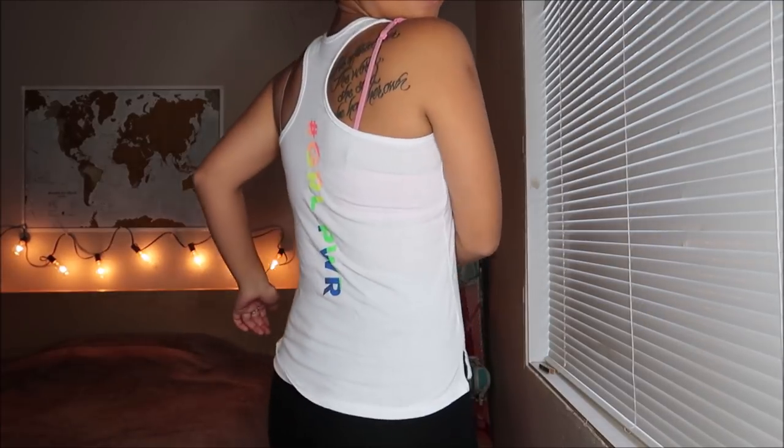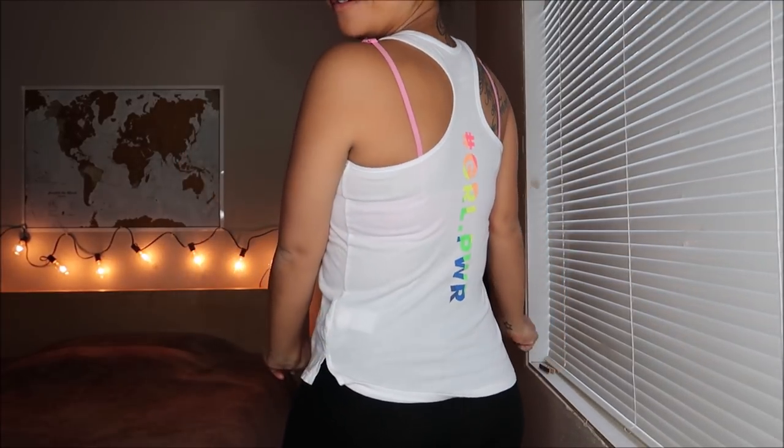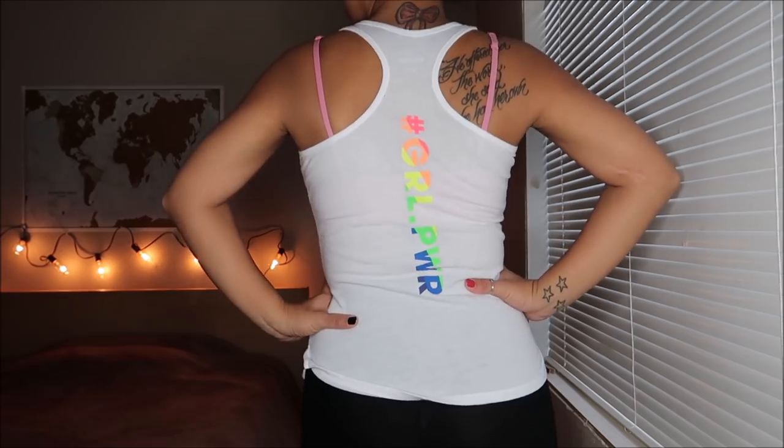Alrighty, I got this active top. It is by Old Navy in a size large, so I'm guessing it's a girl's. It's just really plain white in the front, but the back says Girl Power on it, which I absolutely loved. So I instantly knew I had to get it. This did not have a price tag on it.